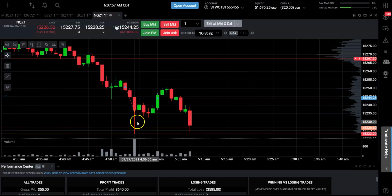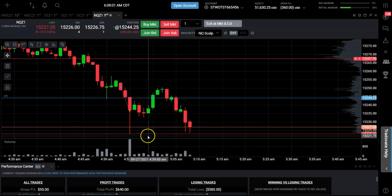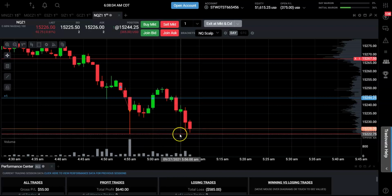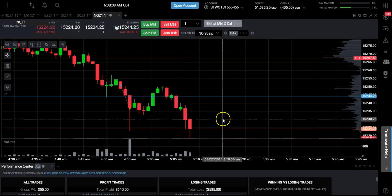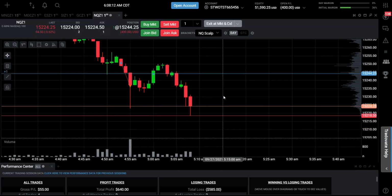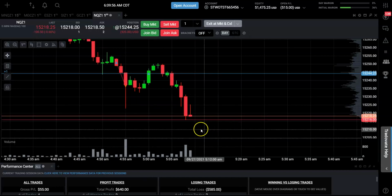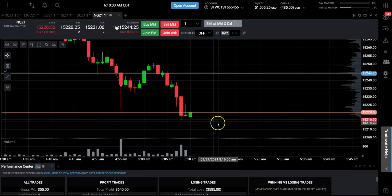And as long as we don't violate this wick here, I think we can stay long. So a stop below that would probably make sense. But I want to give it a couple of minutes to see how price is reacting here, and maybe then we can place a proper stop loss. Price action really is not that encouraging. That these wicks do not hold is not a good sign.